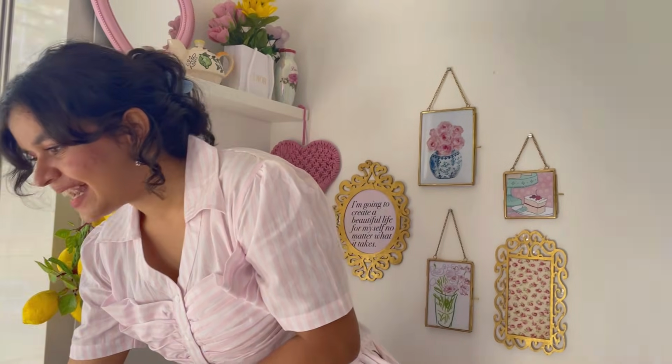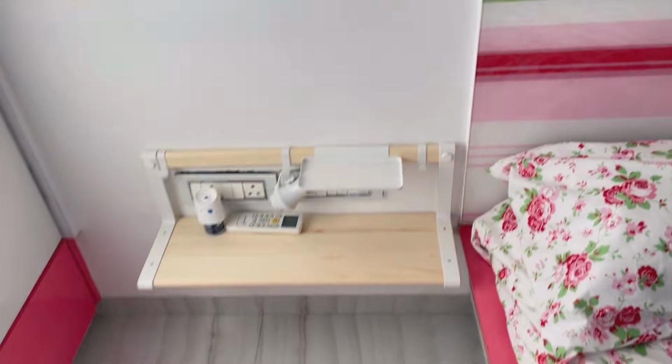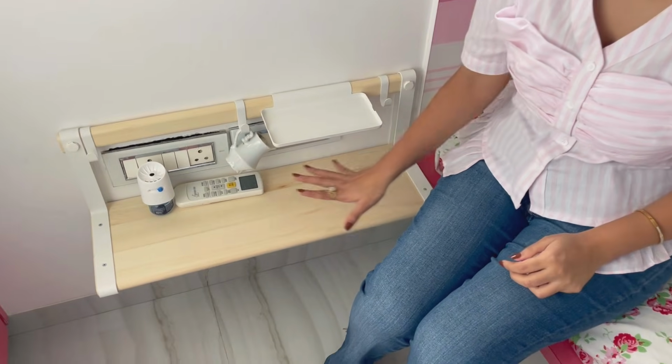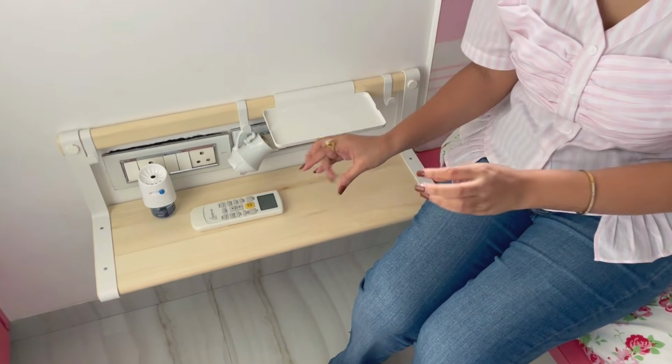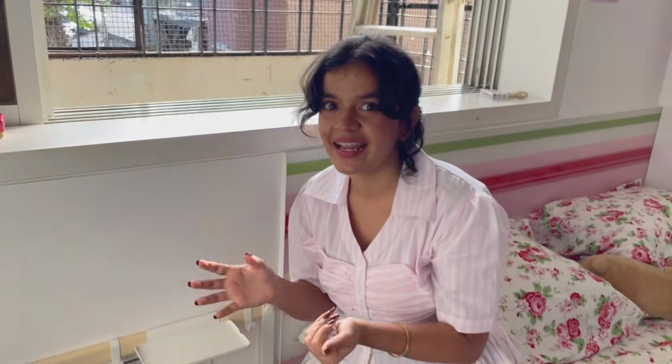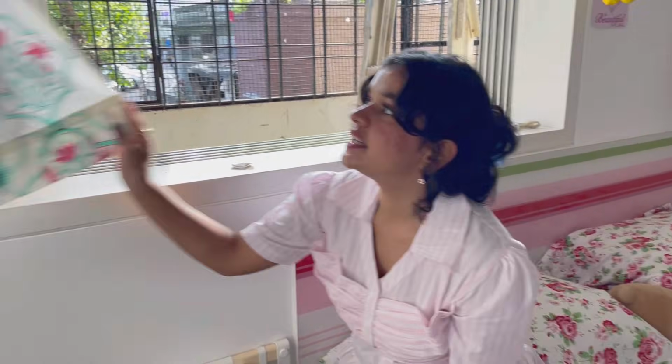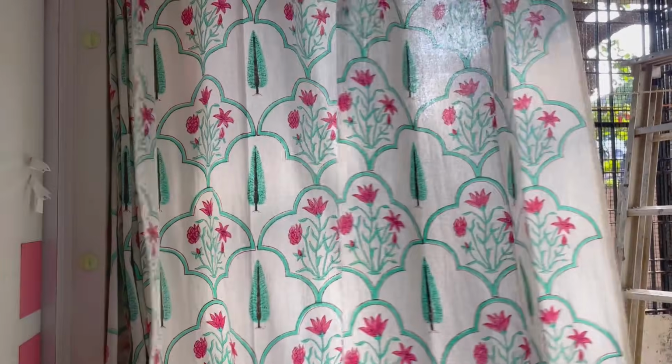Okay, and now I have to show you my bedside table. This little shelf is again from IKEA. It was a tad bit expensive, but I just got it mainly to charge my phone, to keep this AC remote and all of that, because it's very handy and less messy if I do it that way. And yeah, these curtains are from Memsa Prints.